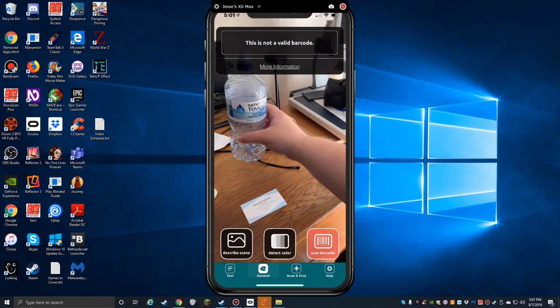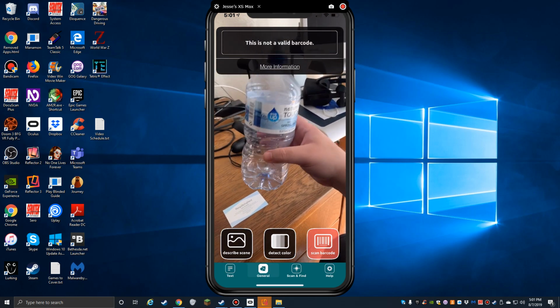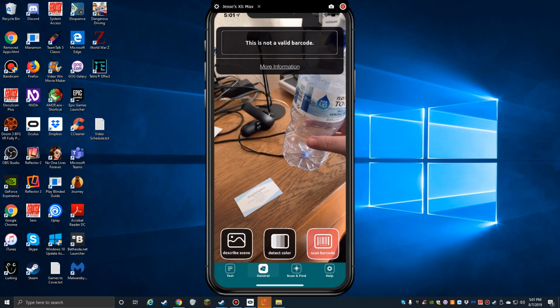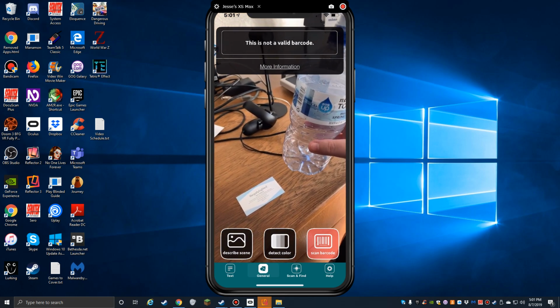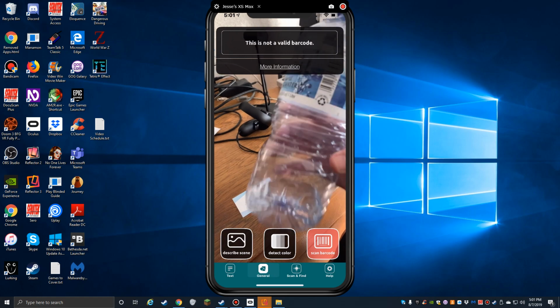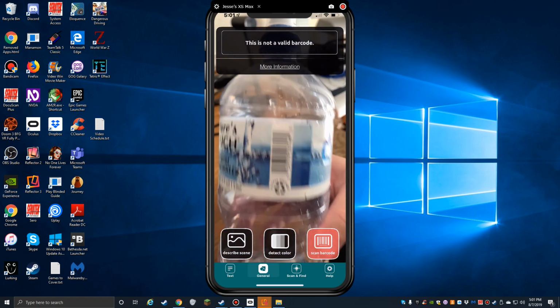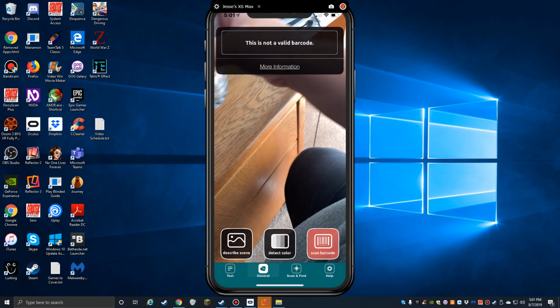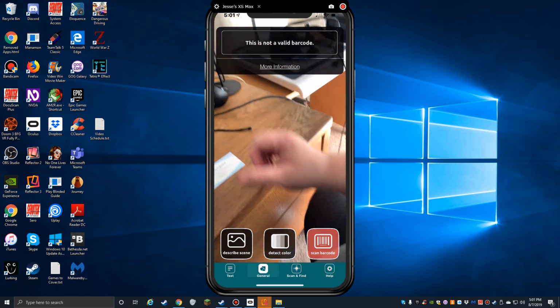This is not a valid barcode. This is not a valid barcode, excuse me? I bought it at a QuickTrip yesterday. Come on. So you hear the ding and then the ting, that means it's recognized it. Okay, let's try a different one.